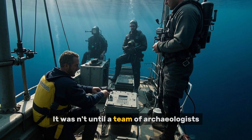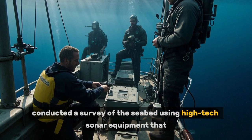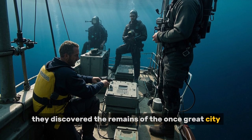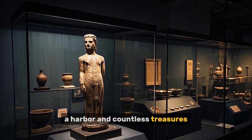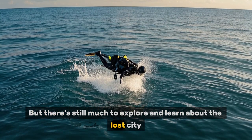It wasn't until a team of archaeologists conducted a survey of the seabed using high-tech sonar equipment that they discovered the remains of the once great city. Since then, they've uncovered countless artifacts, including a sphinx, a harbor, and countless treasures. But there's still much to explore and learn about the lost city.